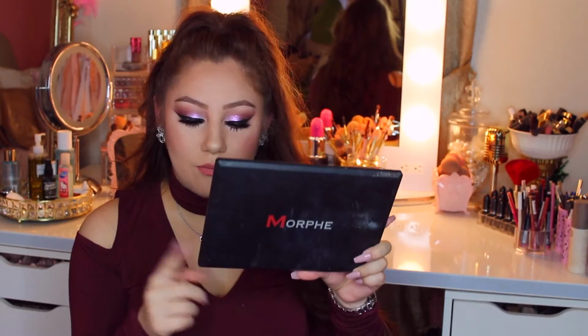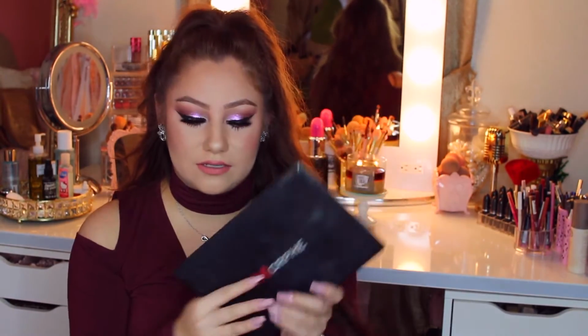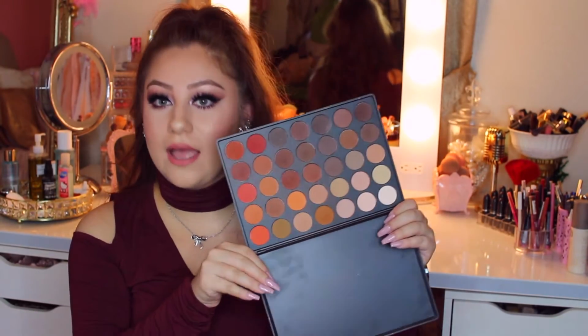So this is the Morphe 350 matte palette, and this is completely matte. So if you are somebody that doesn't like shimmer and you just like matte shades, this is a perfect palette for you because every single shade in here is completely matte.